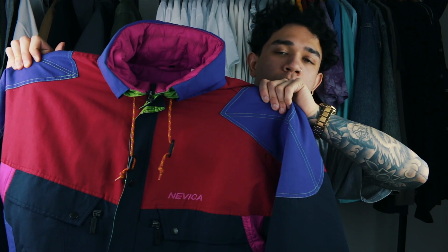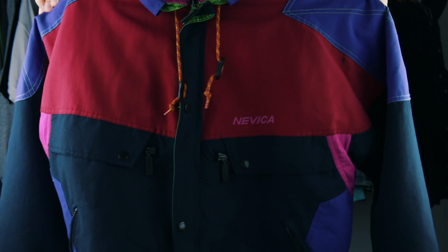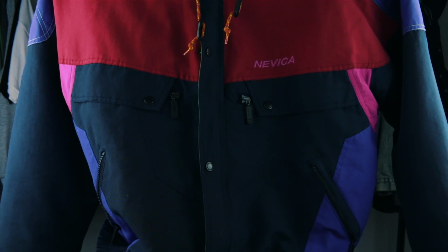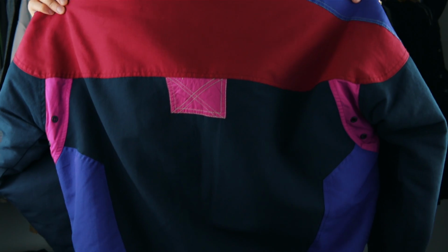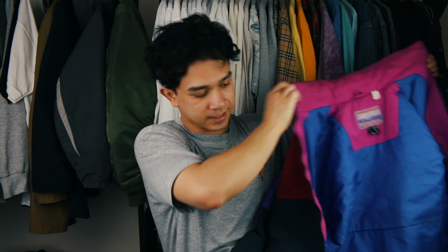So, quick close up of the outside of the jacket. A really nice heavy duty jacket for all terrains apparently. Look at the front. Look how well made and solid this jacket is. Sick. Back of the jacket looking very, very nice. Inside of the jacket looking very 80s, very colourful. The Nevica all-terrain jacket. And those are all of the items of clothing that I have to show you for this trip to the thrift video.